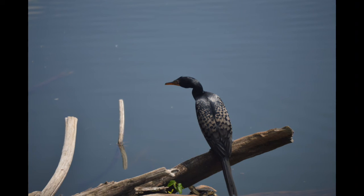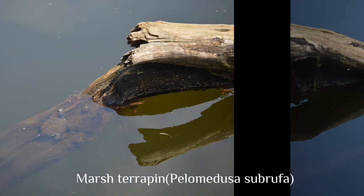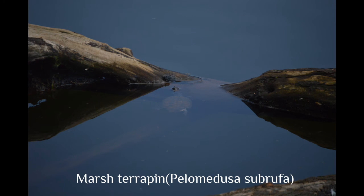Directly under the cormorant, there's a marsh terrapin, which I only spotted after I'd taken the photo. After waiting for a while, a second one came up to bask on the log. The terrapins here were extremely shy, so it was quite hard to photograph them. Here's another photo of one trying to get onto the log to go and bask.